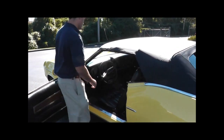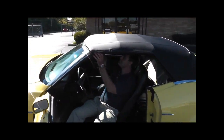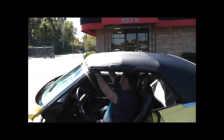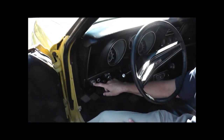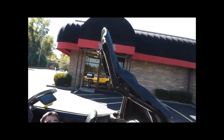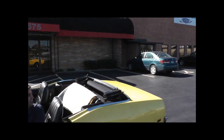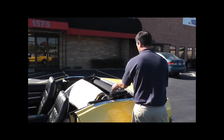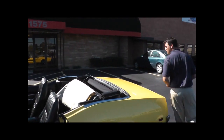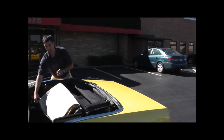We're going to show you the top in operation here real quick. Let me just get it unlatched and then we'll take you for a ride. It's going to release the front latches here at the front header bow. Power top switch located here. We're just going to watch it fold back for my cameraman. Let that sit in place. This just gets the latches out of the way.